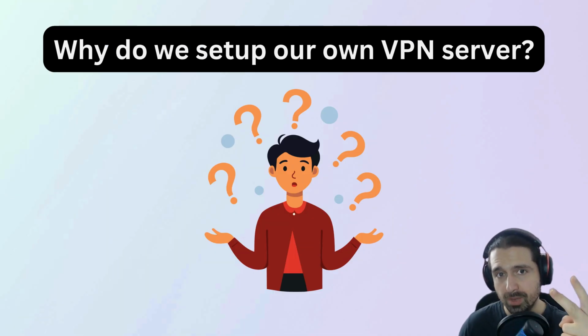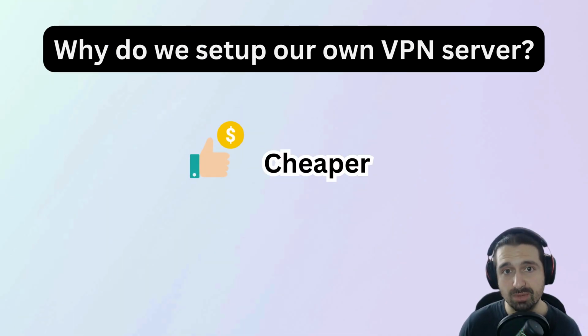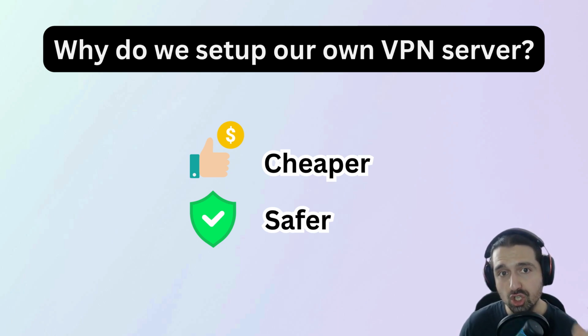Well, there are two big reasons. One, it's cheaper. You and a friend of yours can share it. Two, it's way more secure. That means no shady VPN company can log your data because you control the server. Alright, let's get to it.